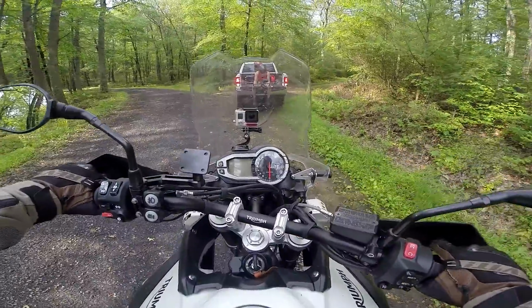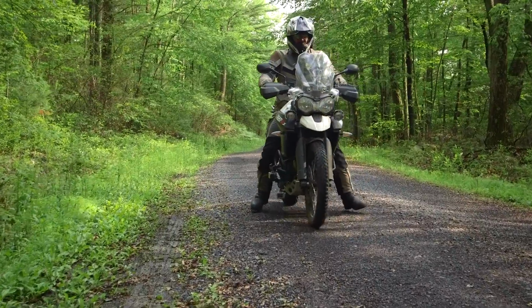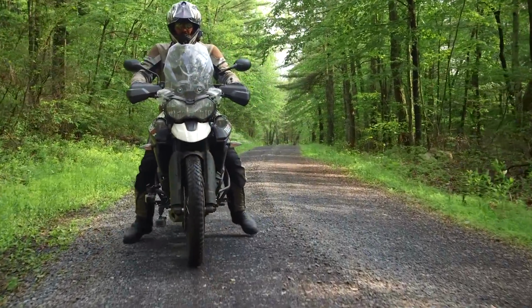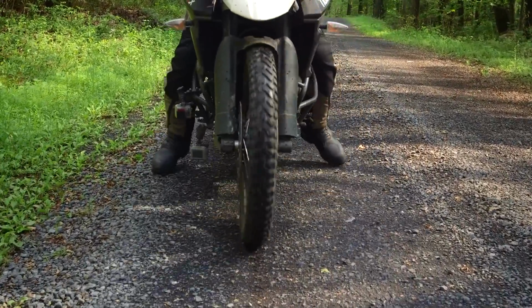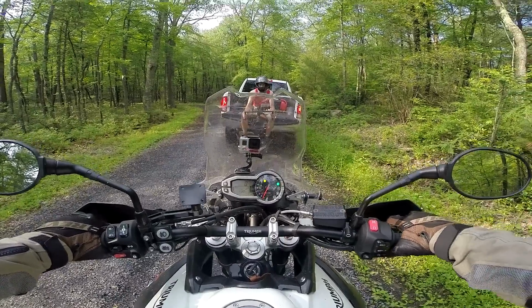The reverse on the Triumph Tiger 800 XCX works flawlessly. I'm able to throw this puppy backwards just using Fred Flintstone power, and I've got no problems whatsoever. Look at my feet. They just pedal backwards with ease as this giant Dodge Ram in front of me tries to run me over. Camera's rolling. Fred's all business right now.